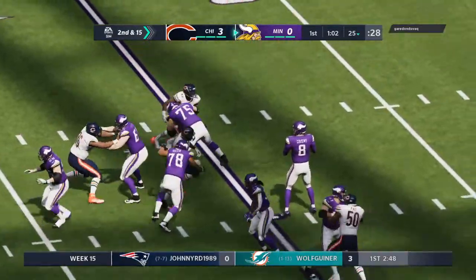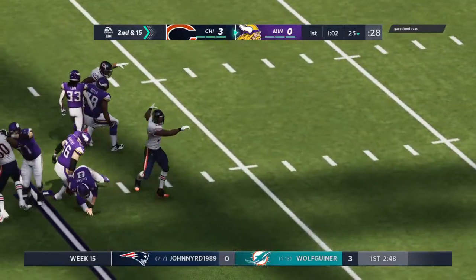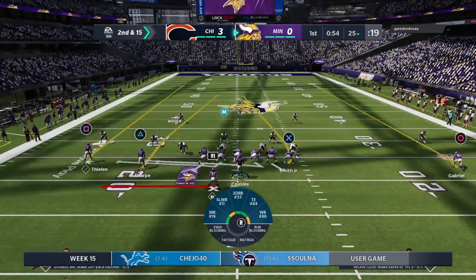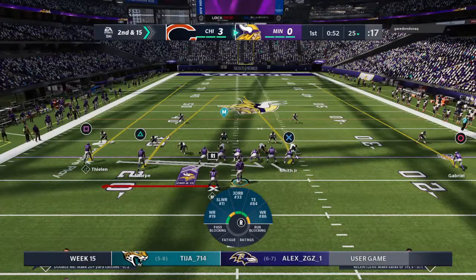So that just brings us right back to what you said in the beginning. A great job defensively. Nowhere to go with the football. That led to the sack. Coming up now on a 2nd and 15 following that sack.